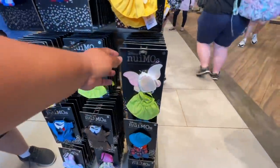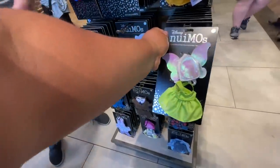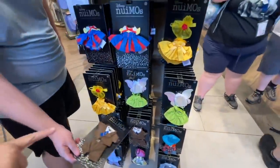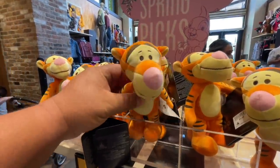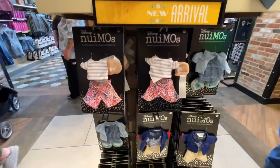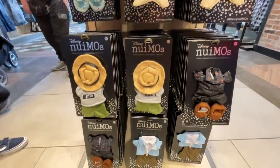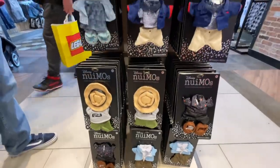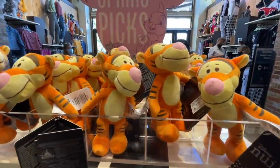Pretty sure they're all still like $17.99. I don't know if they've upped the price. Why not $12.99? So these vary. We also got a new Nuimo. This one's $17.99, just like the Winnie the Pooh, but we have Tigger. I'm not sure what clothes is themed to Tigger himself, but these are the new items that have arrived. Definitely a lot of emphasis going on the Nuimos.